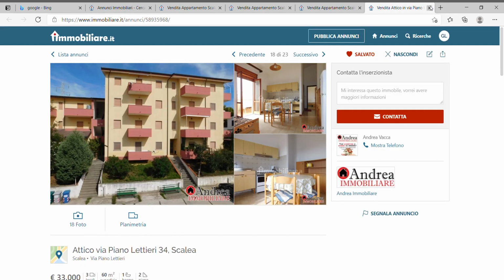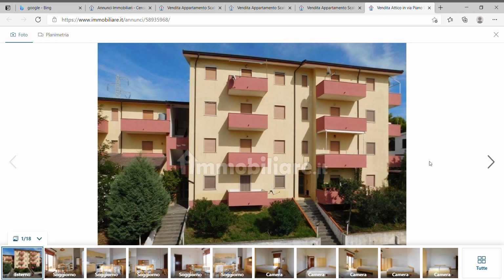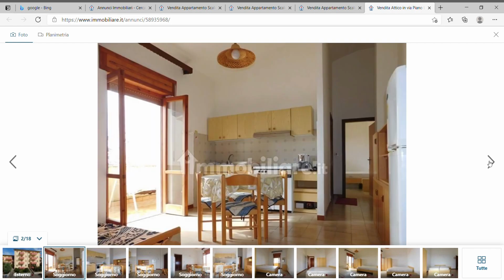So let's get to the second one, which is actually my favorite one. Now, the first one was about 1,000 meters from the sea, which is about a 15-minute walk. This second apartment is a little bit further than that. But having said that, it's a 60 square meter apartment for only 33,000 euros. I'll repeat that, 33,000 euros. And just look at it outside. Quite a nice apartment, quite a nice block, I should say.